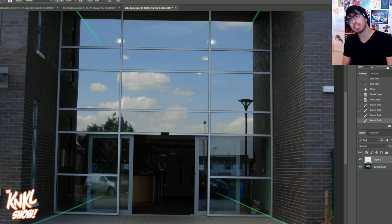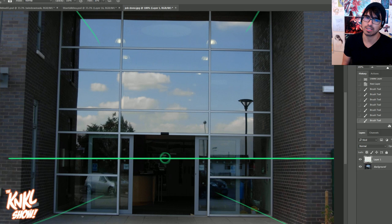But where is our horizon line here? Well, I can guess that now that we know that the horizon line is on the same level as our character's eyes or the photographer's eyes, we can guess that if a person was standing in this doorway, their eyes would be right around here. So I'm willing to bet that the horizon line is right there.